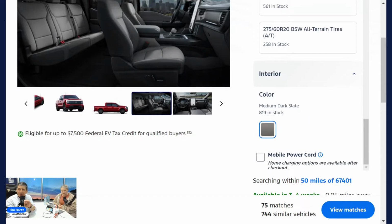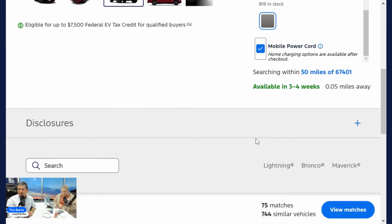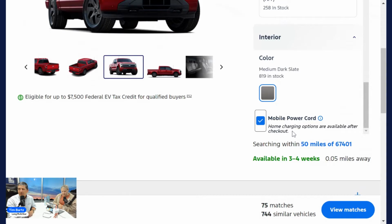But we want to make sure we get the mobile power cord because people don't realize this, but now that is optional. I don't know why they don't just include it and just charge $500 or something, but there you go. So within 50 miles, right, there is one available in the next 4 weeks. I can have it here at the dealership in 3 to 4 weeks, it says, at the dealership.